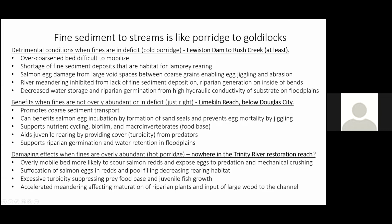There's relatively little data below Douglas City though, so that would require more analysis. And then it's hard, given the available data, to find any area in the Trinity River where fine sediments are overly present. So there mostly appears a deficit or just right. More information is needed to see if we can find some areas of hot porridge. But the river is in much better shape with regards to fine sediment for the most part, except that there are some areas that are lacking fines, and there are recommendations to address that.